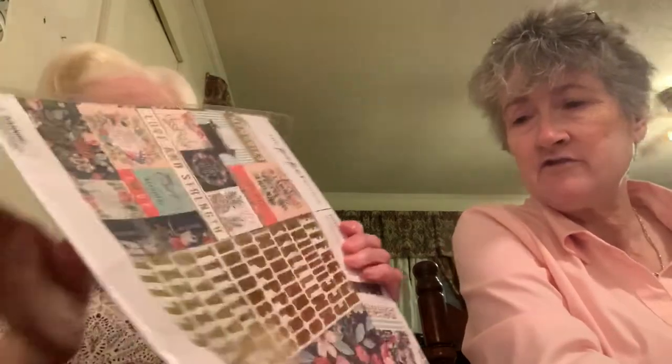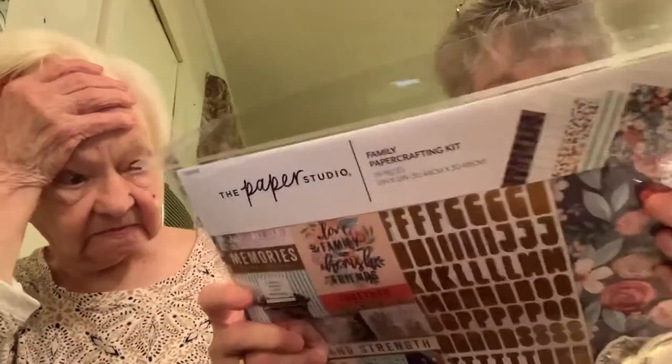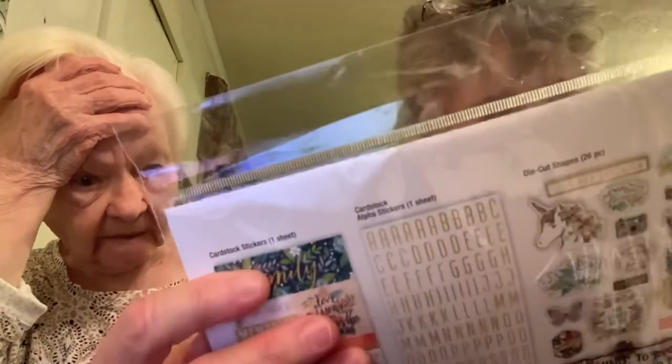Now, show this, Ma. Okay, I gotta get this one over here. Hold that up. This is a bunch of pretty stuff. It's got pretty paper in it. It's got these little embellishments in it. It's got stickers in it. It's got alphabet in it. What's the theme on this one? These were half price, regular $9.99, so that made it $5. What are they? Memories. Sweetened through the ages just like wine. Memory.